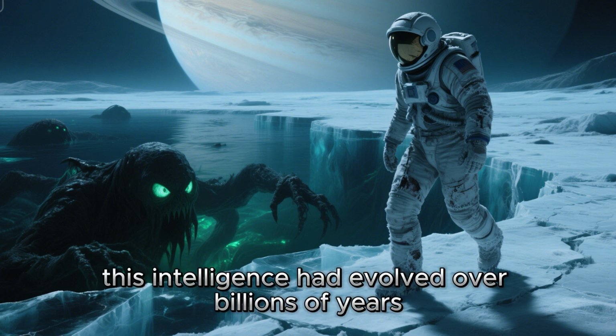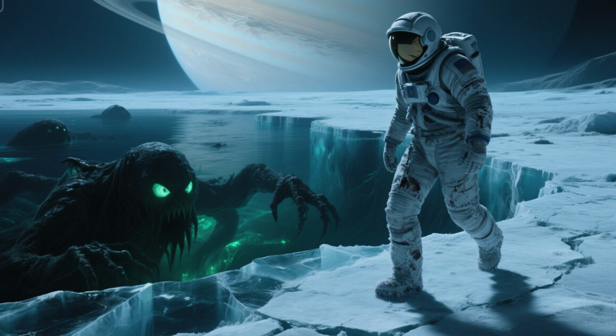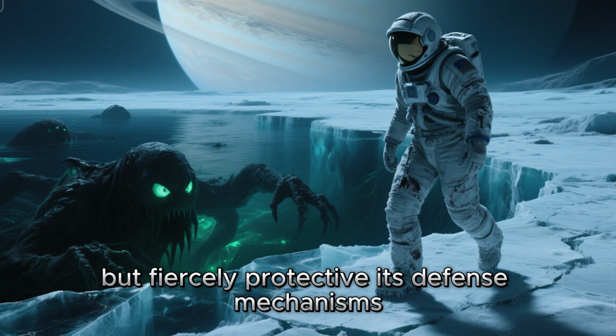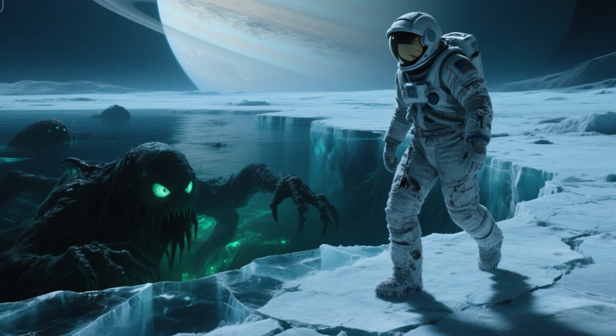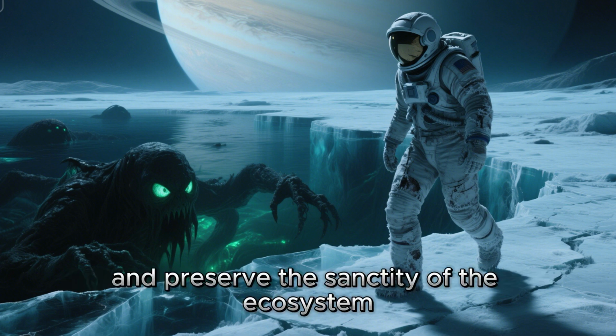This intelligence had evolved over billions of years, a silent guardian of its domain, capable of influencing physical matter and even the probes sent to invade its realm. More astonishingly, it was neither malevolent nor benevolent, but fiercely protective, its defense mechanisms triggered by the probing presence of humans. The slow biochemical decay identified earlier was a defensive response, a mechanism evolved to deter biological contamination and preserve the sanctity of the ecosystem.